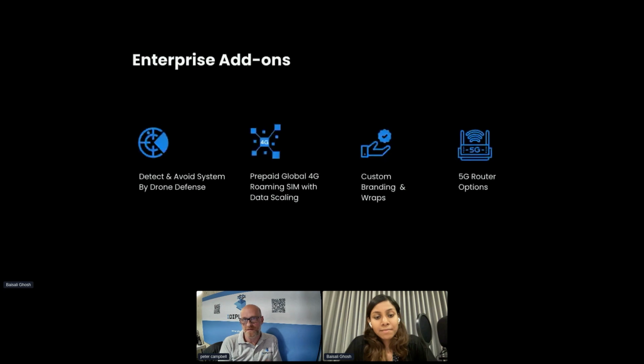But apart from hardware enterprise options, we then have specific client custom branding. We can do the docking station any color, any branding that suits you. We can discuss that once you've placed your order for your docking station. We then go through that commercial process of how we customize it and how you would like your docking station to be colored. So they're the four key enterprise options that we have.